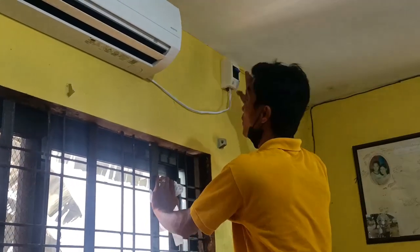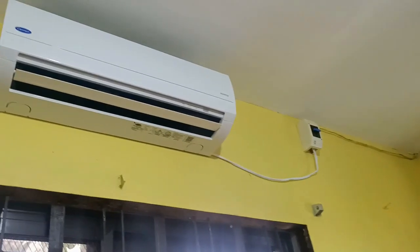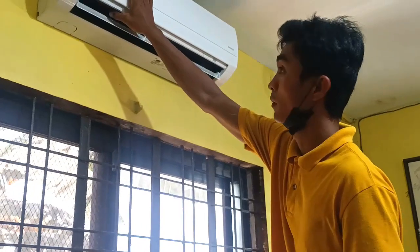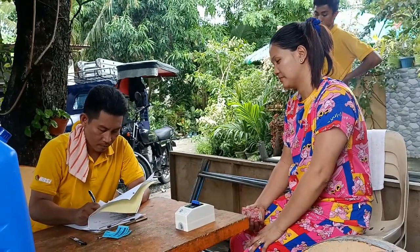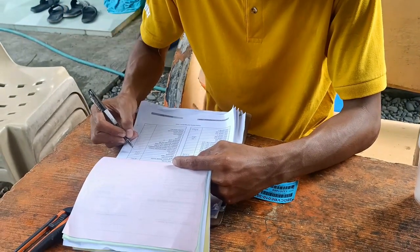Checking on the inside, his co-technician has also installed the breaker and the unit has also been properly placed. Quite a good team. Finally, the heavy work is done. Before they leave, they make sure to do the paperwork and arrange everything so the transaction will be cleared that the service has been well delivered.